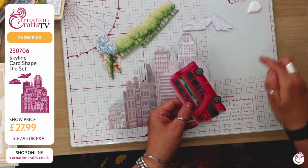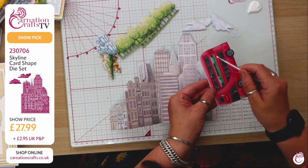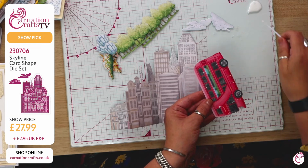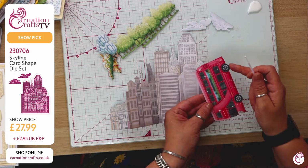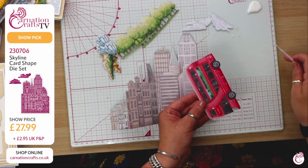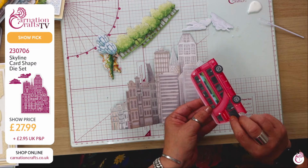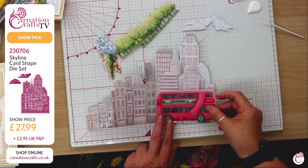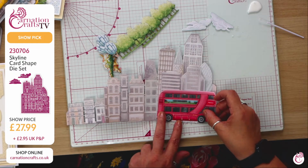So let's go in here. I'm just going to put tiny amounts of glue in. I don't want much. Now I do know that the front of my bus is going to poke out of the card, so I don't want glue on that piece, but I am going to make sure I've got plenty there. I'm also going to make sure I've got plenty on the wheel bases here. When I say plenty, obviously my definition of plenty of glue is very different to other people's, but that is plenty. I don't need more than that. Any more than that is basically me allowing that moisture to hit the paper, and that's going to cause a wave, and I don't want that to happen.